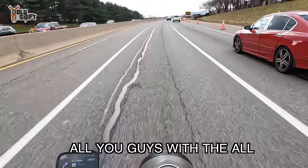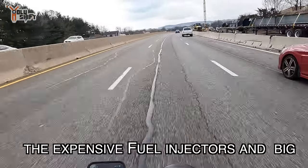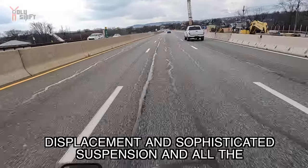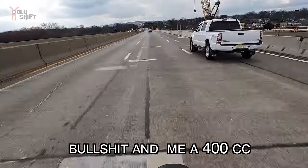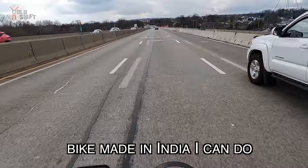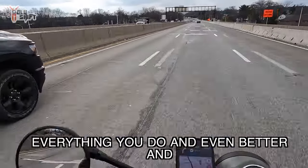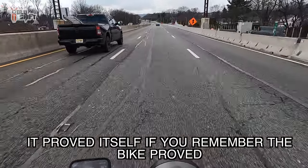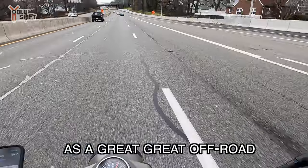I mean, like, oh, look at all you guys with all the expensive fuel injectors and big displacement and sophisticated suspension and all the bullshit, and me, a 400cc bike made in India, I can do everything you do and even better. And it proved itself. If you remember, the bike proved itself as a great, great off-road bike, a pleasure.